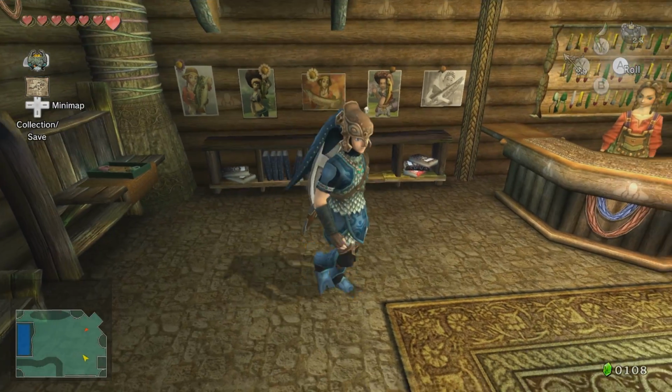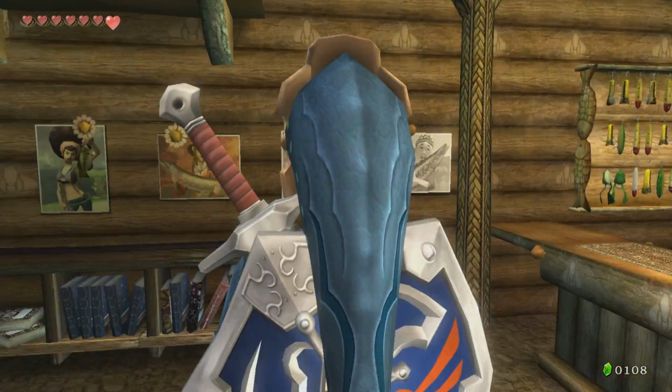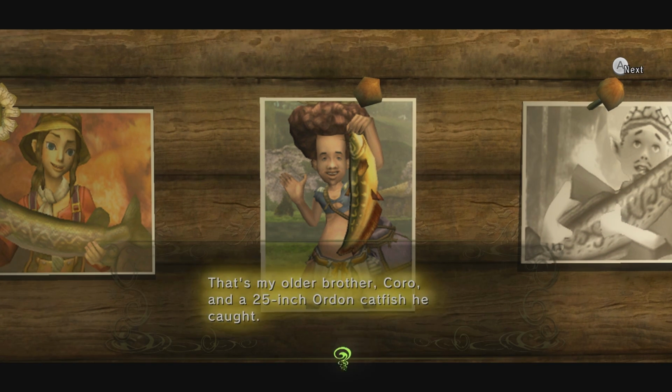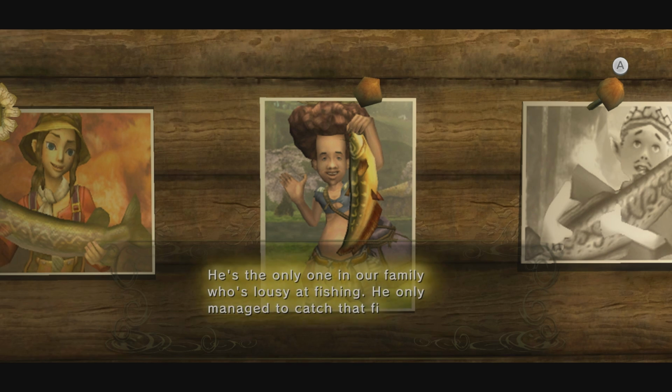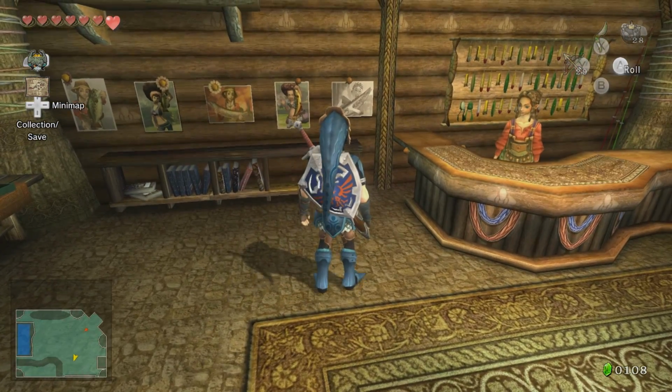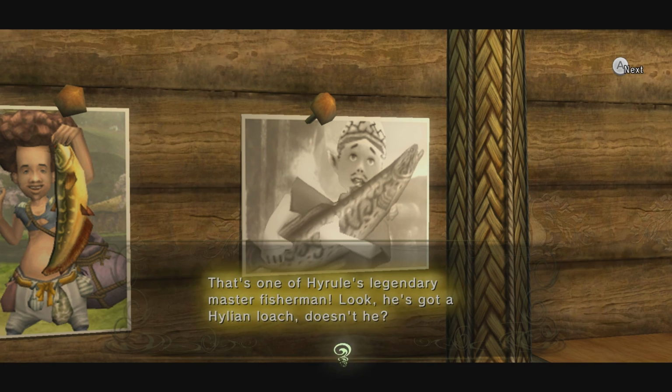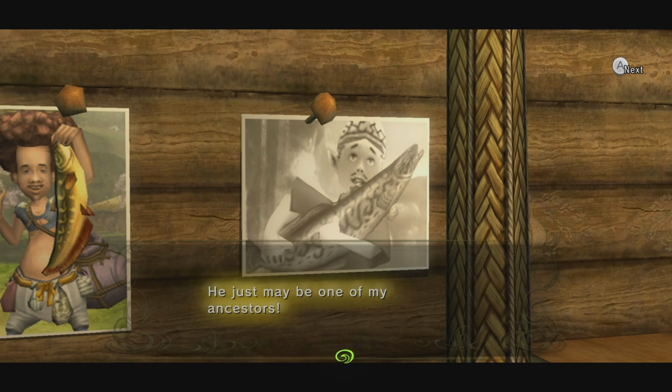Such sweet memories. And we can get our picture on the wall here if we do well enough. That's my older brother, Koro. That's a 25-inch Ordon catfish he caught. He's the only one in our family who's lousy at fishing. He only managed to catch that fish by using a sinking lure. Cheater. You can see she's got a bug up her bum about the sinking lures. That's one of Hyrule's legendary master fishermen. Look, he's got a Hylian Loach, doesn't he? He just may be one of my ancestors.